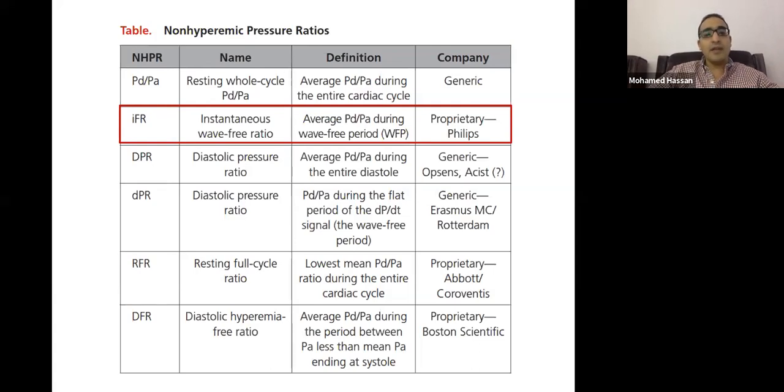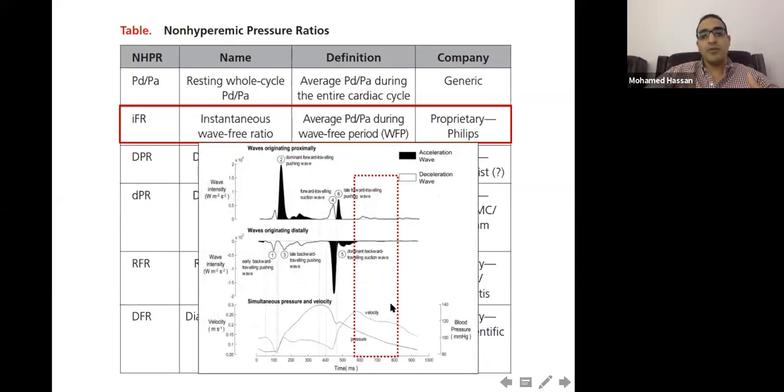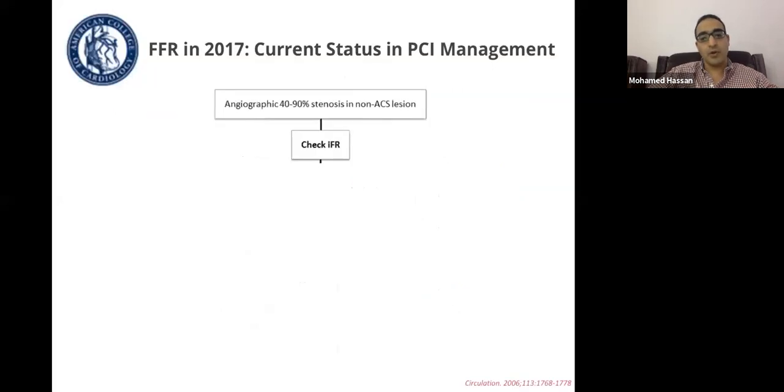The iFR is the instantaneous wave-free ratio, which means the ratio between the distal and the aortic pressure during the wave-free period, which represents 75% of the diastole. There are no waves here, which means that the resistance is very low and stable. Without hyperemia, measuring just the ratio is well validated now. And as I showed you before, the iFR is written in the guidelines as an alternative to FFR for functional assessment of the coronaries.